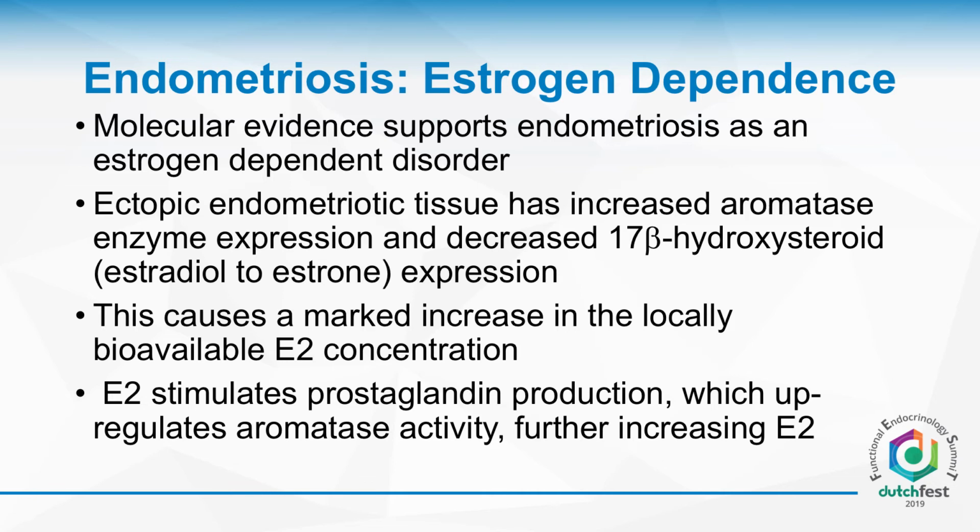So it's estrogen dependent, and guess what? These endometriosis implants have aromatase. So they make their own estrogen. They're on autopilot. The uterine lining doesn't make its own estrogen. Remember I made that comment about it being a good soldier? Because it's told what to do. But when it becomes an endometriosis implant, it makes its own estrogen.